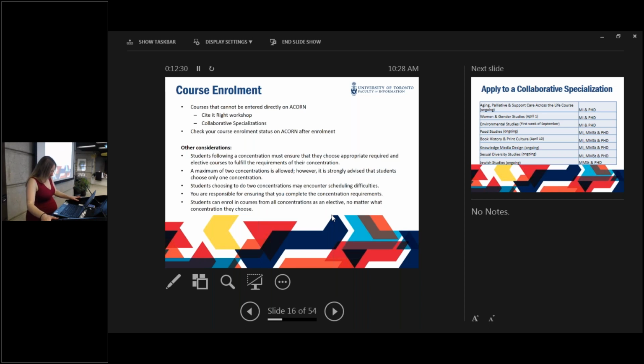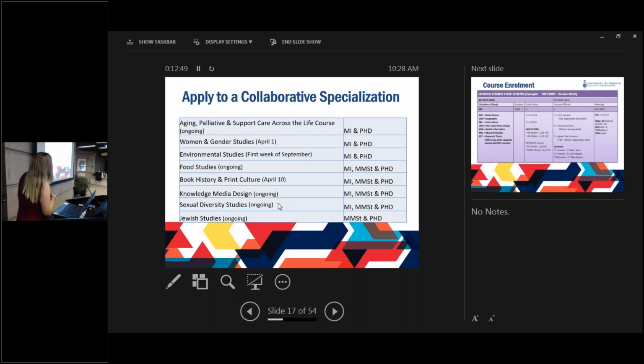You do have to submit a separate form to enroll in those, and we can send you that information once you start getting to that as well. You can usually apply for a collaborative specialization any time throughout the year. This lets you know if it's available for the MMSt program or PhD program. Most of them have ongoing deadlines, so you can apply for it anytime for each program. Some of them do have specific deadlines, so you just want to make sure you're looking out if you're interested in that. So if you haven't applied for book history and print culture, for example, for this year, you can still apply for it for your second year.